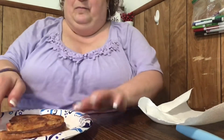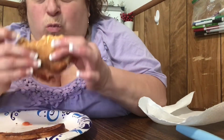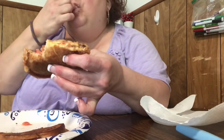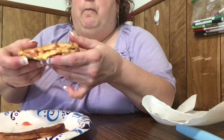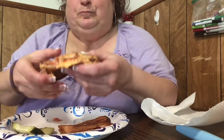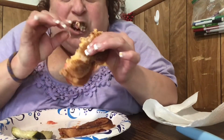All right, guys. Oh, my God. Look at this. Look at that. Oh, my God. All right. Ready? Oh, my God. Guys. It's crunchy, but yet everything is melted. And the bacon just takes it to another level.